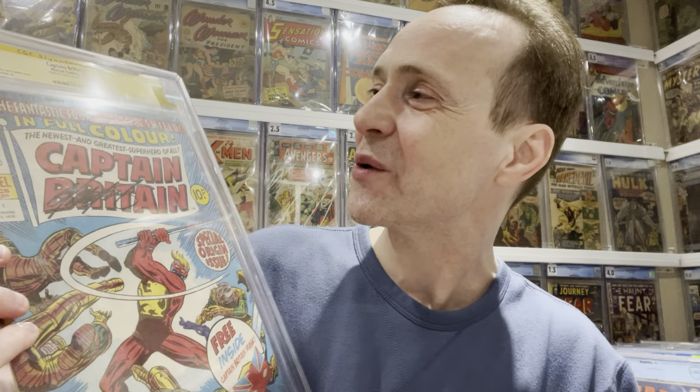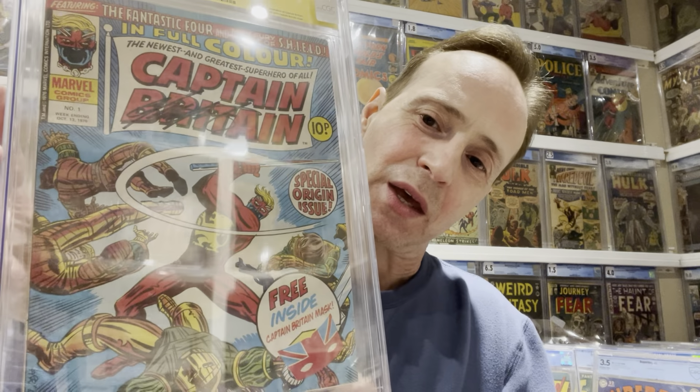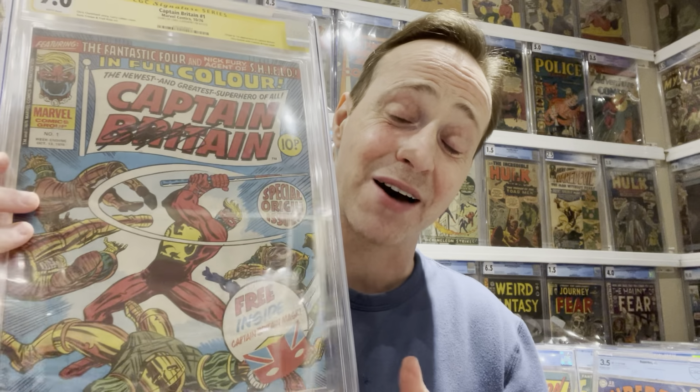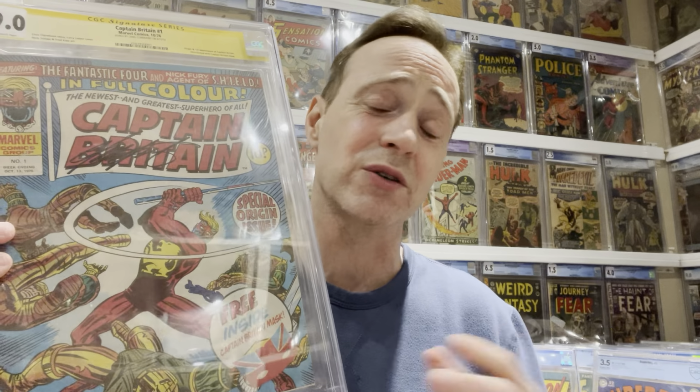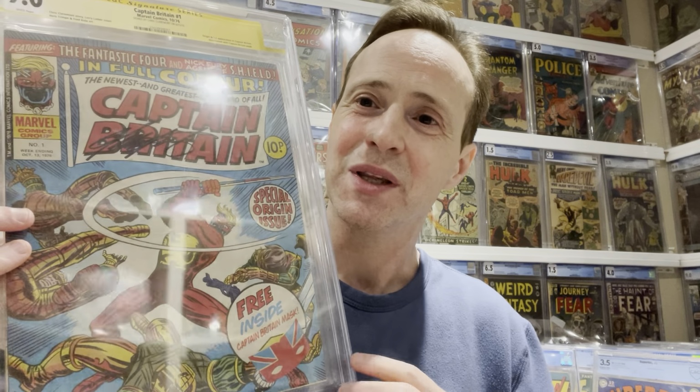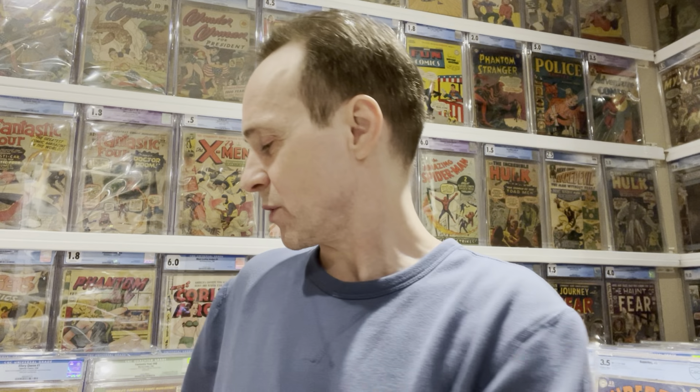But this is signed by Chris Claremont. It's a great signature to have. Chris Claremont wrote the story for this, and Larry Lieber did the artwork for it. So it's really cool to have one of these premium writers and creators for Marvel, and to have his signature is kind of great. So that's number 8, going backwards.